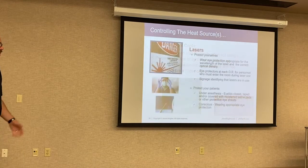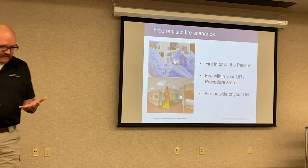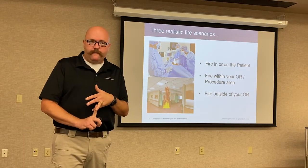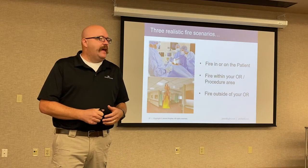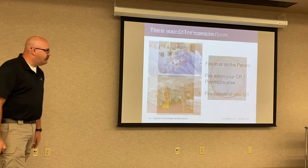Fiber optics, lasers, again, all those things. We don't have to spend a ton of time on that. All right, so we have some realistic scenarios: a fire in or on the patient, a fire within an adjacent OR. What are some of the things that we should at least be thinking about? And then a fire within the hospital, what are some of the things that we should be doing?